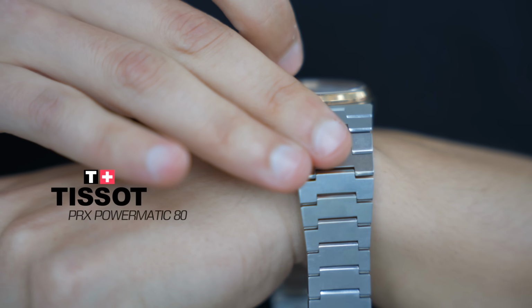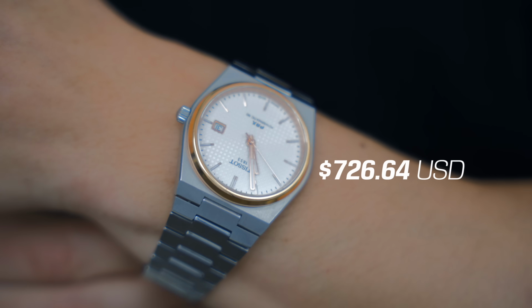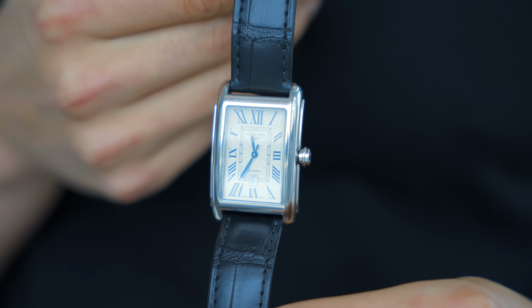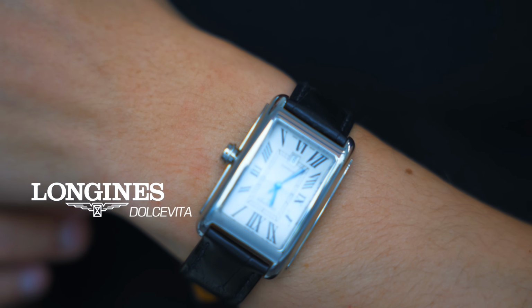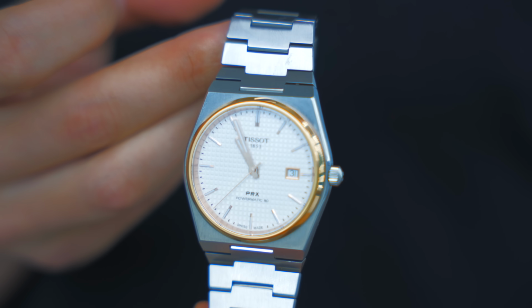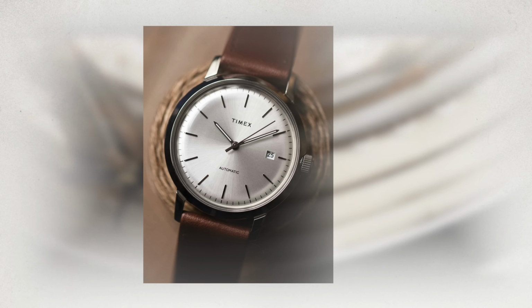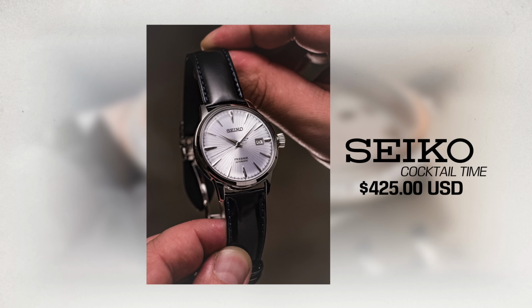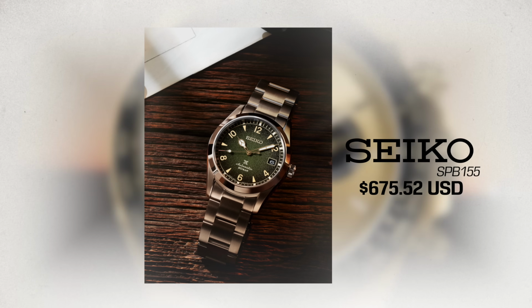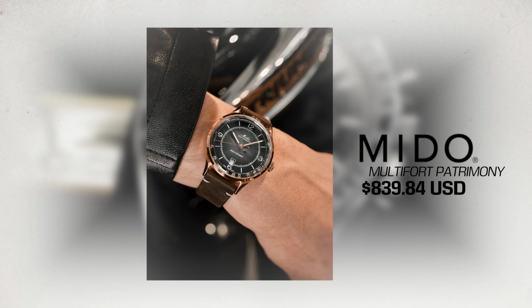So I personally have 2 watches, the Tissot PRX Powermatic 80, which I think is probably the best watch for under $1,000 based on design as well as materials used. I also have a Longines Dolce Vita, and between these 2 watches, they suit all of my different occasions. Now, some great alternatives to these watches, which I assume most of you guys are gonna be looking for something under $1,000. We have the Orient Bambino, the Timex Marlin Jet, the Seiko Cocktail Time, the Seiko SPB 155, the Tissot PRX Powermatic 80, and the Mido Multifort Patrimony. Those are all fantastic watches that are extremely versatile.